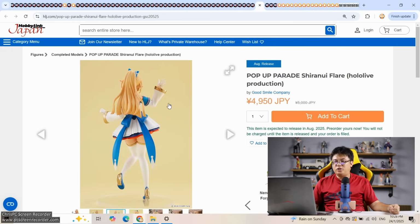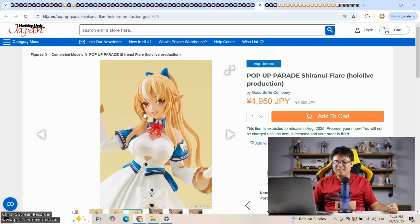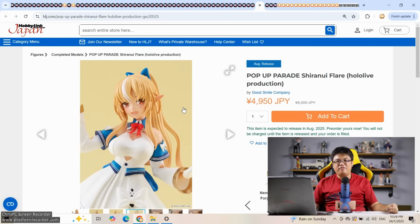Okay, moving on to the next one, we have Pop-Up Parade Shiranui Flare, Hololive Production, 5,000 yen, August release. I'm about to make a joke that will make Hololive fans angry, but this joke never grows old in my opinion. Let's hope she hasn't graduated or retired yet by the time the figure comes out. Yes, get it. See, the thing with Hololive is that a lot of their figures, even the Pop-Up Parades, go up in value after release. So if you like her, get it early.